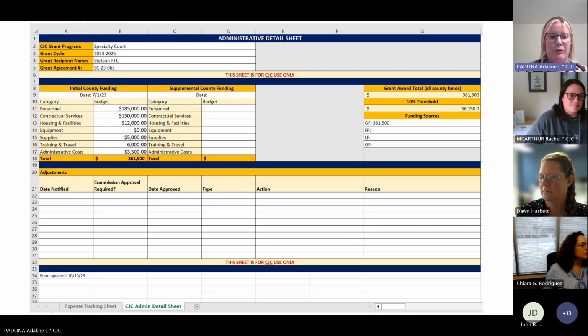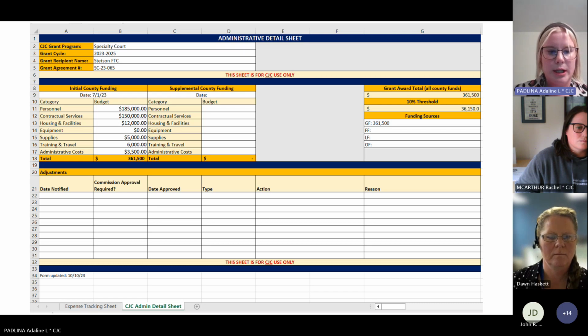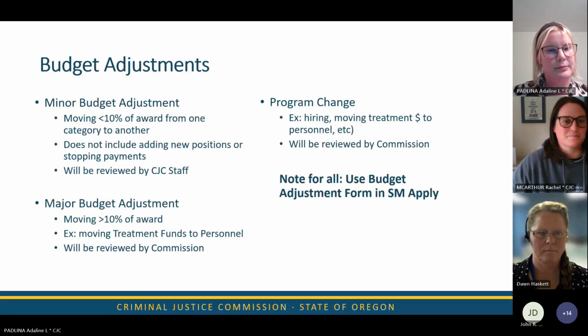So again, we've switched over to our admin detail sheet. And again, you won't be able to add or take away anything from this. This is just for your review and to see kind of where you are, especially with that funding. And then again, when we do a supplemental round, if you get funds for that, it'll show up there as well. And then it will also show us budget adjustments, which Rachel is going to talk about.